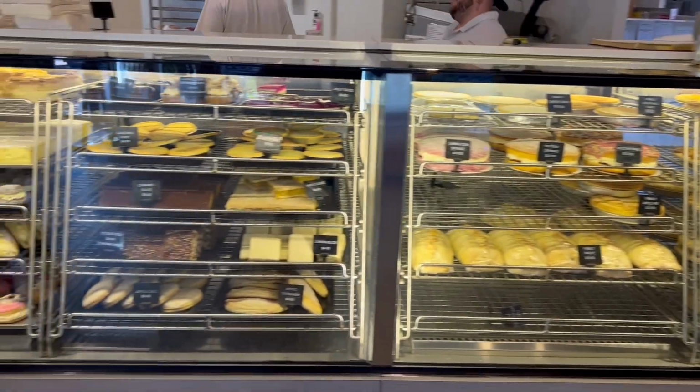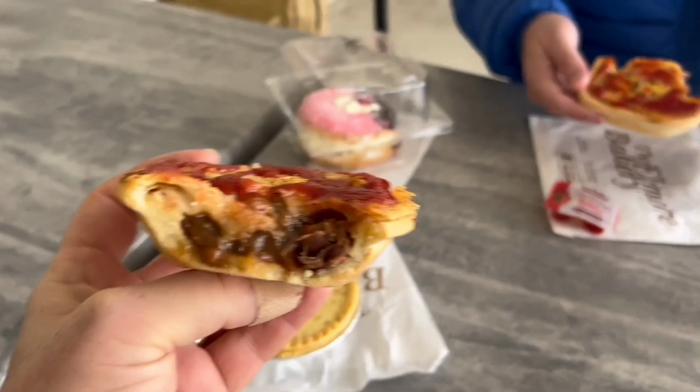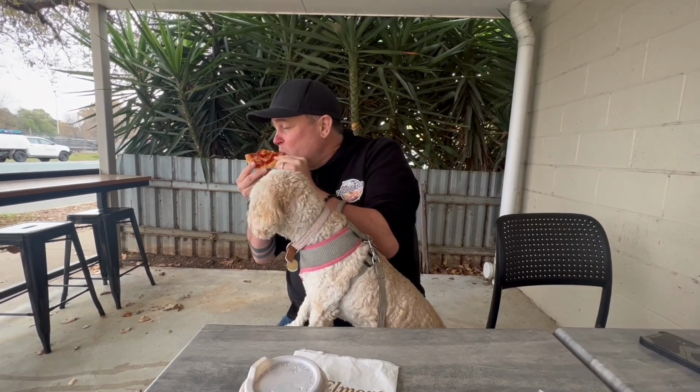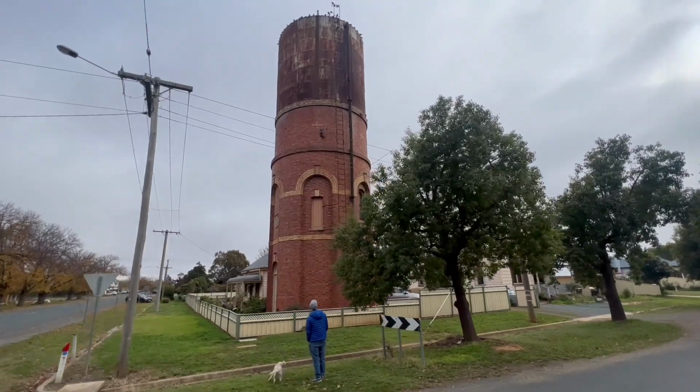This place had so many awesome different kinds of pies. So we tried a bit of everything. And then we went for a bit of a town walk. We found this old water tower, and then from there we checked out a few of the shops in town.